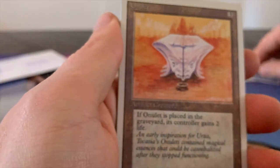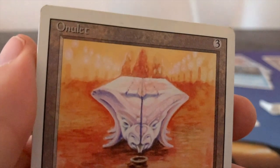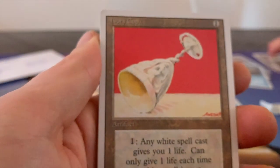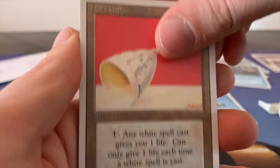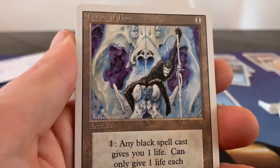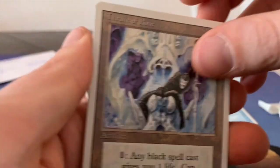And another one, Onulet. I'm really happy with Onulet. I only had one or two Onulet so far, so this is my second Onulet. And yes, Ivory Cup. So Ivory Cup is now absolutely complete. That is fantastic. Throne of Bone. I already talked about this in another Mailday. Really, really cool card. I believe this one is complete now as well, or I have a double.